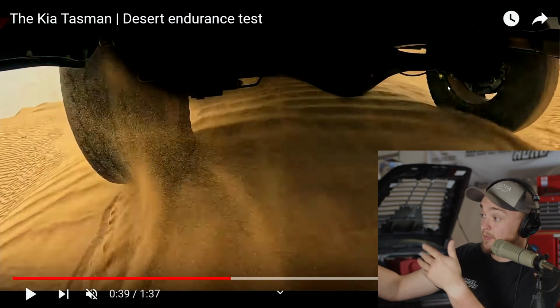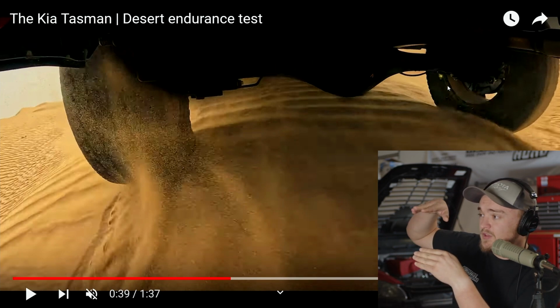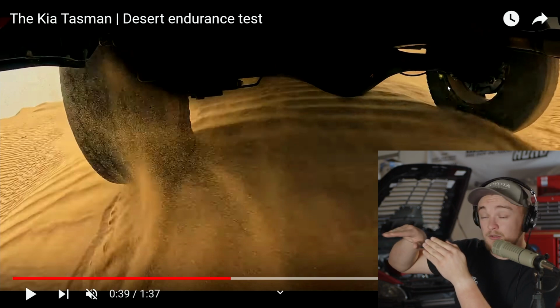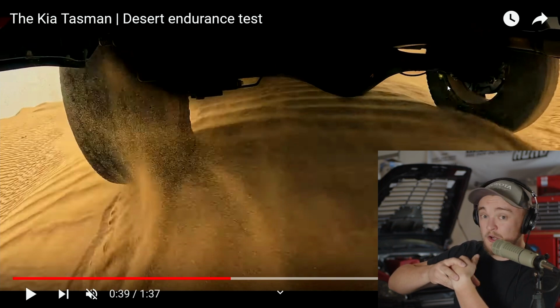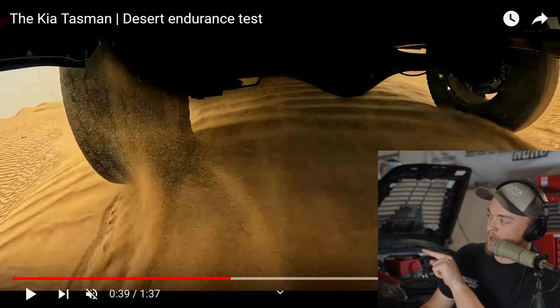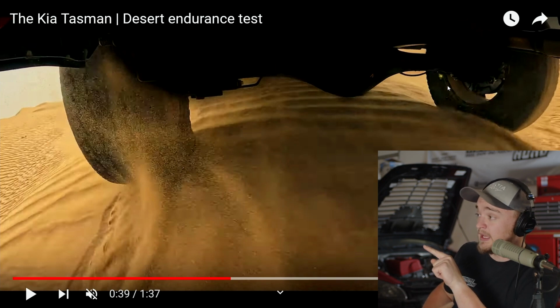If you're listening on audio, this is an underside shot of the vehicle. The camera is underneath the back where the spare tire would be, facing forward, looking at the rear axle. Note that I said rear axle. That is a solid axle right there in this truck. That is a solid axle, I will say. And that's not independent rear suspension.